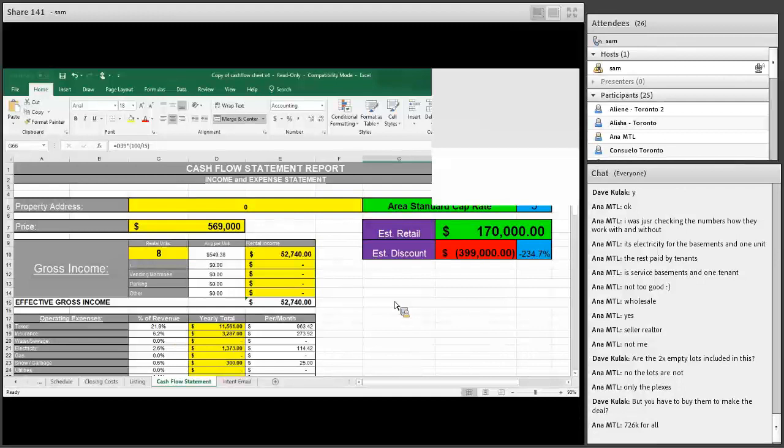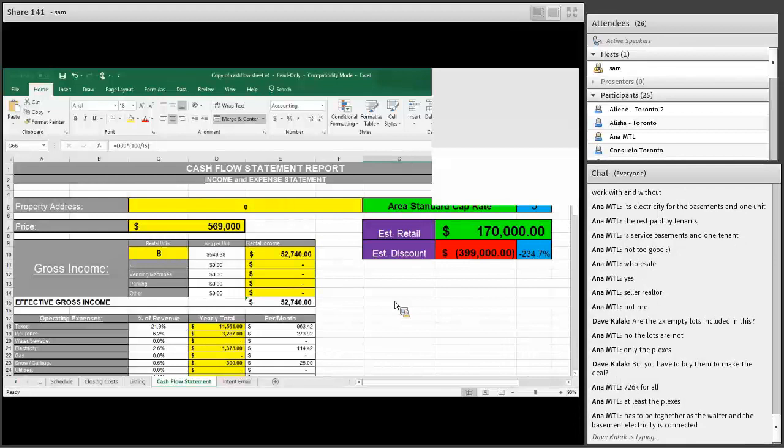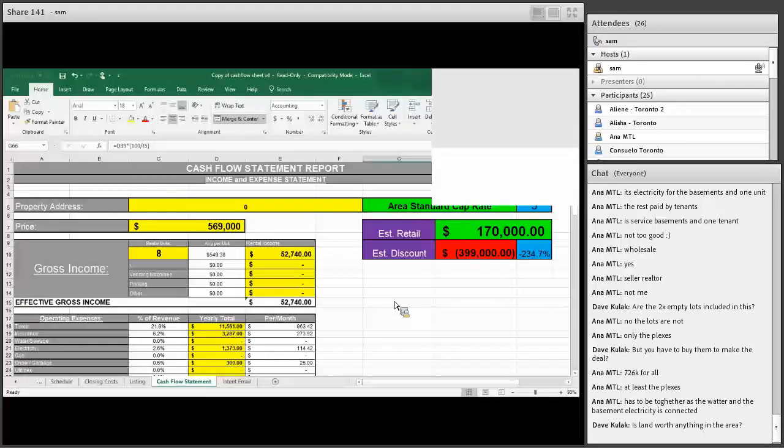You said the seller has to sell all 4 together. Does he have to sell? Is he in a situation where he needs to sell? Do you know the motivation? 726 for all of it. He has to sell at least the plexes, together, as the water and the basement electricity is connected.